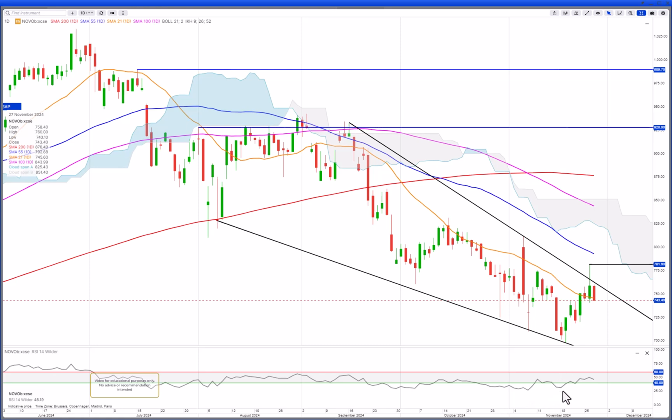There's divergence on the RSI, as you can see here. The RSI values are rising as the market's been declining. However, if it breaks back below the 40 threshold, we could see another push lower.